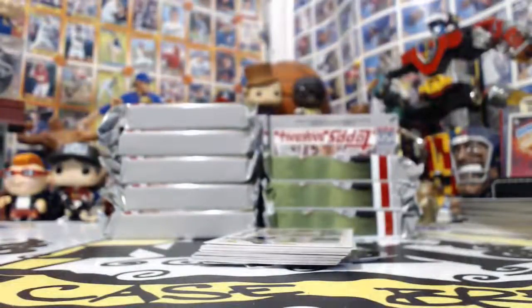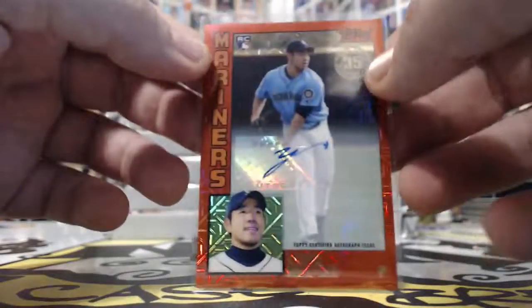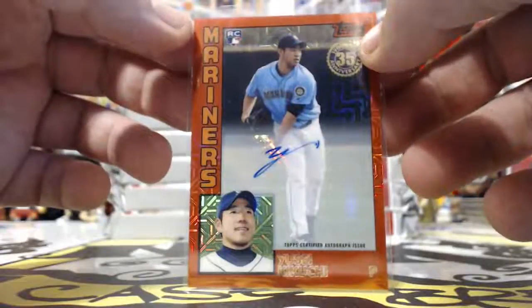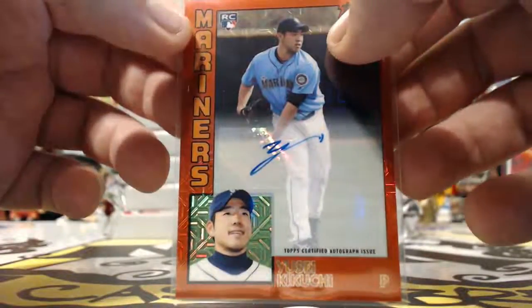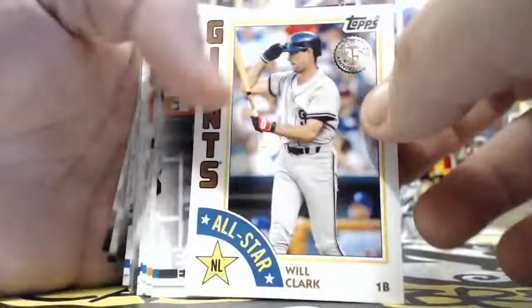All right, let's take another look at that beauty. Red. I was getting excited. We were just getting a red refractor. Didn't know the ink was on there. So sick. All right, Will Clark, 84 All-Star.